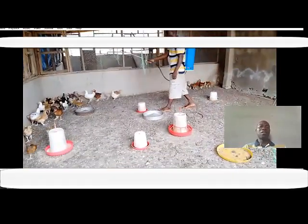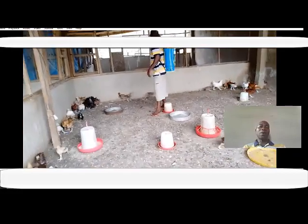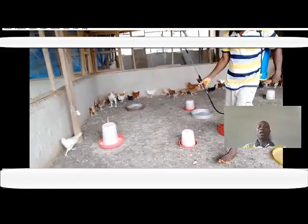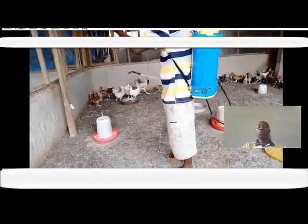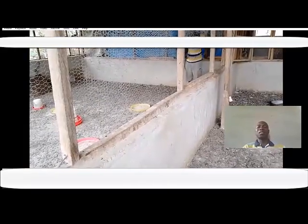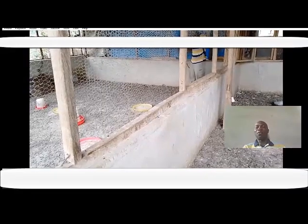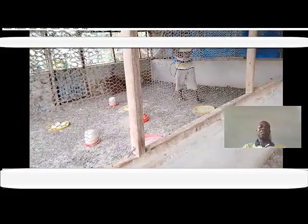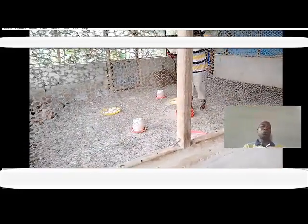Because the system we use in Promise Farms is, anytime we are doing our biosecurity, we do it in all the rooms, outside, inside, every store we have on our farm. So we do everything together at the same time, so that there will be no section that will be left untouched. At the same time, we take care of everywhere. You understand? That is why you see me moving from one room, one pen to the other, one chicks room to the other. Even the ones that are not so many, even the place that was empty, are all necessary to do at the same time.